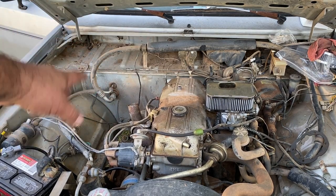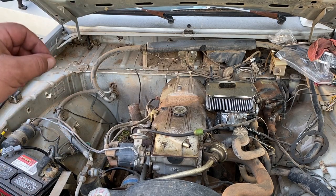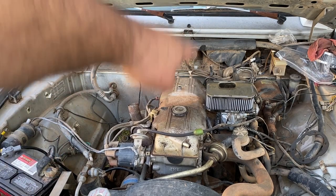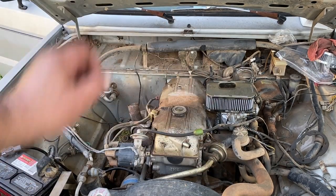Wires have been chewed on by rats. They're going to need to be replaced. Regular tune-up stuff probably needs to be done as well. We still got to get the throttle linkage hooked up, and we're still dripping gas, so we need to get that fuel hose replaced.